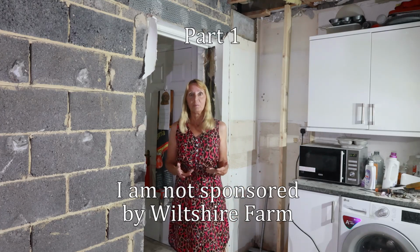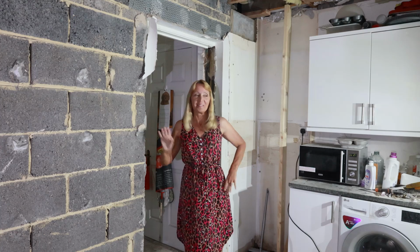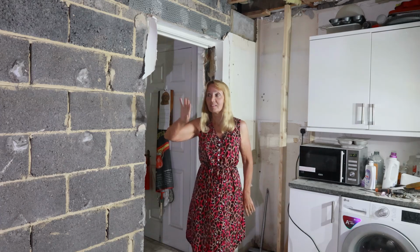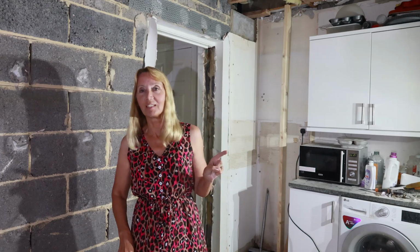I talk about Wiltshire Farm Foods and the company. This is the utility. So that's where the wall was. We've taken that wall down and the door was there. So that was Brian's office. This was Brian's office. I don't know if you can see the ceiling, probably not.